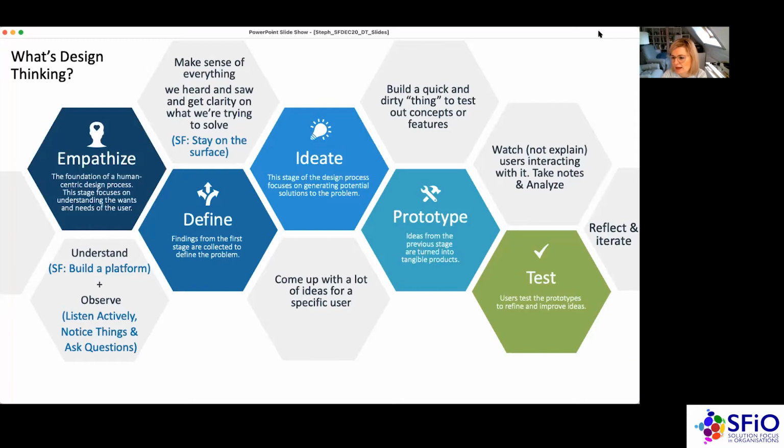So what just went on? What have we learned about it? And where could we go? If we wanted to go back in the process, where should we start again? Did we not come up with enough ideas, or did we not develop empathy for the right type of user? So design thinking is an iterative process. You can go anywhere back into the process and start again.